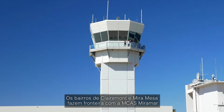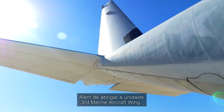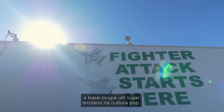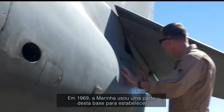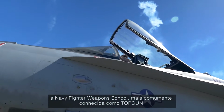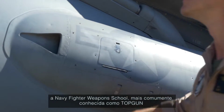The neighborhoods of Clairemont and Mira Mesa border MCAS Miramar. In addition to being home to the 3rd Marine Aircraft Wing of the U.S. Marine Corps, this base holds a legendary place in pop culture. In 1969, the Navy used a portion of this base to establish the United States Navy Fighter Weapons School, more commonly known as Top Gun.